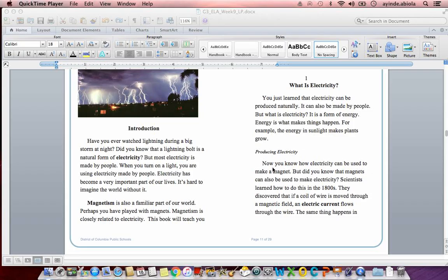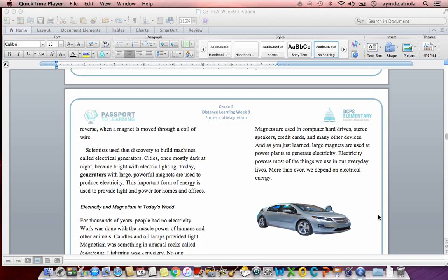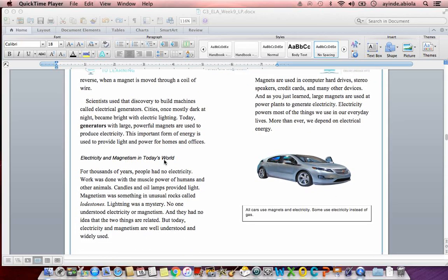Producing electricity. Now you know how electricity can be used to make a magnet. But did you know that magnets can also be used to make electricity? Scientists learned how to do this in the 1800s. They discovered that if a coil of wire is moved through a magnetic field, an electric current flows through the wire. The same thing happens in reverse when a magnet is moved through a coil of wire. Scientists used that discovery to build machines called electrical generators.